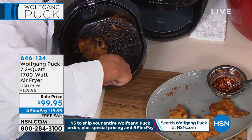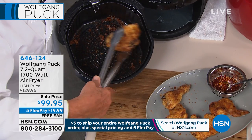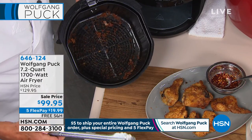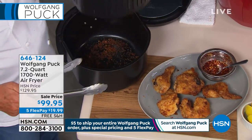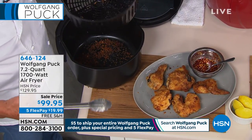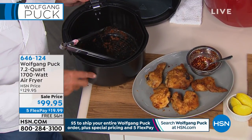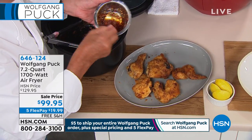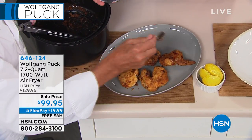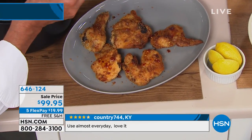And you know, sometimes when the oil is not hot enough or too hot, your chicken will sit in the oil and it's not good. So now you can cook it totally without oil. You can put that in the dishwasher and clean it up. 7.2 quarts, it's our largest capacity that we sell. 1,700 watts of power. You need the wattage, you need the power, or you're not gonna get that air circulation that really adds that crispness, and then a little touch of honey.